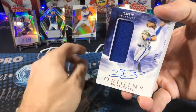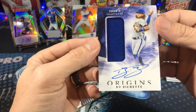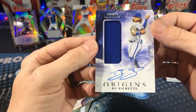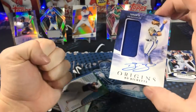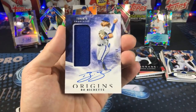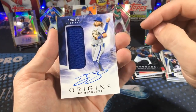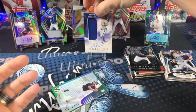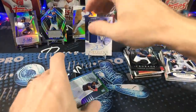And, oh baby! Yes! Yes! The Origins Bo, 24 of 99, make my box. Thank you. On card auto too. Bam, bam, bam! Oh, make it. Make the box, Bo. Look at that. Big relic. Numbered to 99 on card auto. Yes. Checking all the boxes. I love it. That is going into the Bo PC.